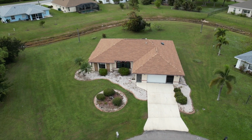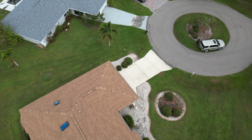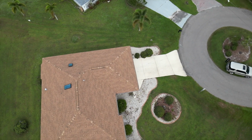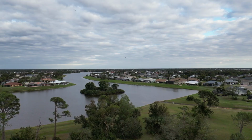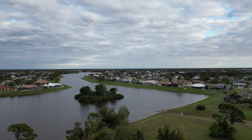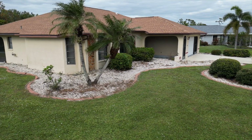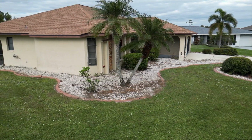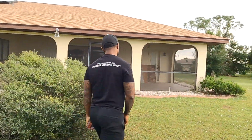The yard actually goes way back here in the corner. We do have some overhead shots from the drone video, but it goes all the way back in the corner, and it's surrounded by a little inlet that goes out to the river that takes us to the actual ocean. I think it's Pacific Harbor or something over there. But anyhow, let's go and finish checking out the house.